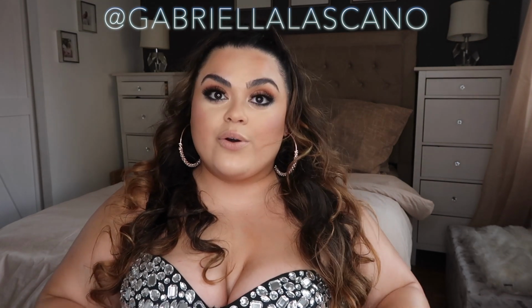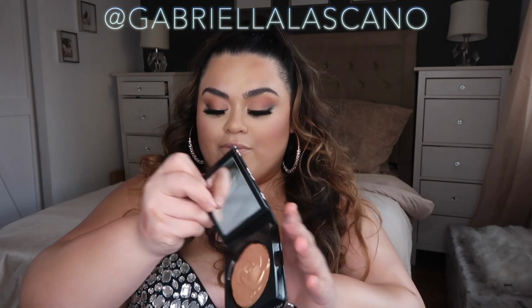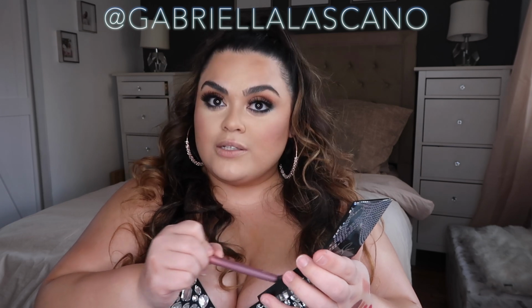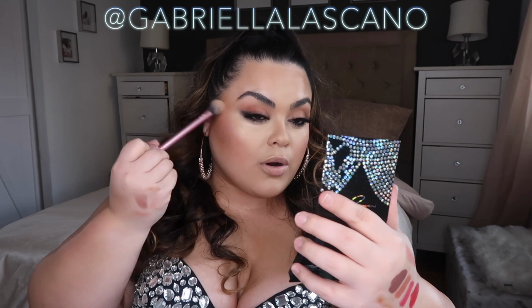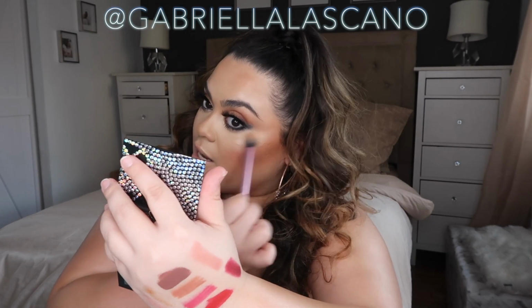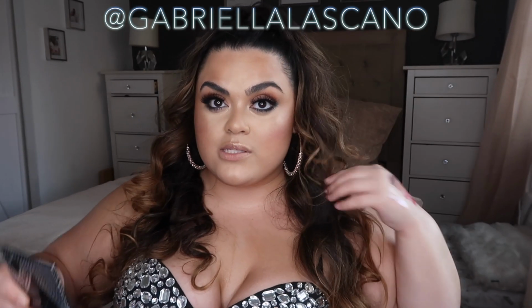All right, now we're gonna go in with the highlighter. Again, this is called La Leyenda. I don't even want to use it. It's so pretty. Just softly, with my Real Techniques highlighter brush. Whoa. Oh my goodness, so pretty. This highlighter is so pretty. It's really soft and definitely mid-tone. Really nice, I think, for medium to dark skin. To me, it just looks really glowy and natural, almost like your skin is wet.